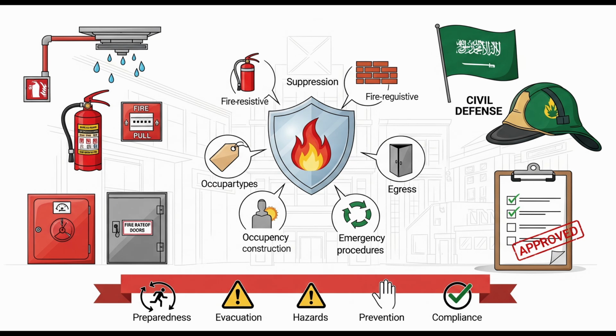Passive protection. Good point. The code relies heavily on passive fire protection, too. Things like fire barriers and fire partitions. These are essentially walls, floors, or ceiling assemblies designed and tested to resist fire for a specific duration, like 1 hour or 2 hours. Their job is containment, stopping the fire from spreading horizontally or vertically. Like compartmentalizing the building. Exactly.